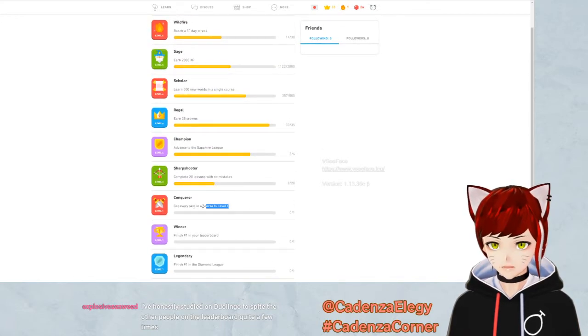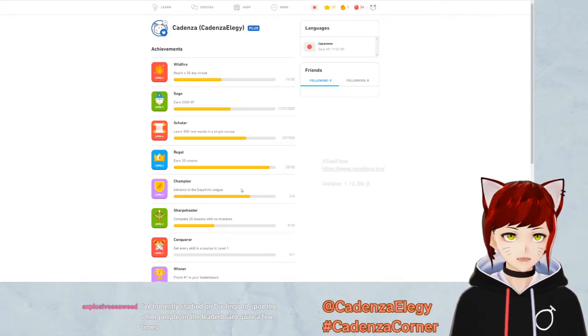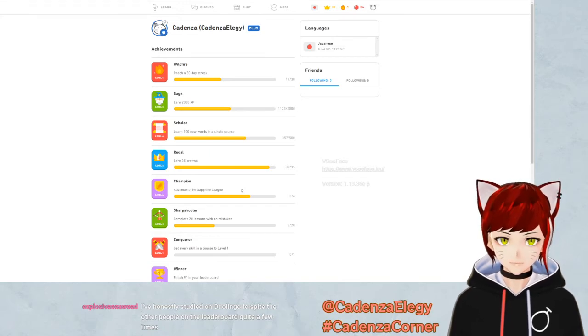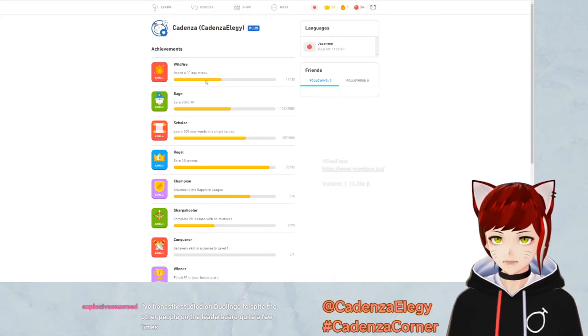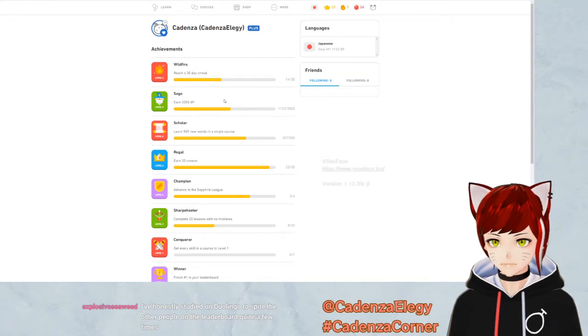Get every skill in the course level 1. This one might take a little bit of time, but I feel like I could do it. Sharpshooter, complete 20 lessons with no mistakes. Should be doable. Oh, advances Sapphire. Like, so it goes, instead of Platinum, it goes to Sapphire into Diamond. Interesting, interesting. Reach a 30-day streak. This one might be a little bit hard. Sage, earn 2000 EXP, learn 500 new words in a single course.